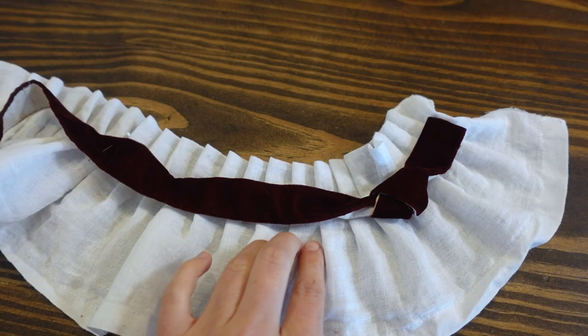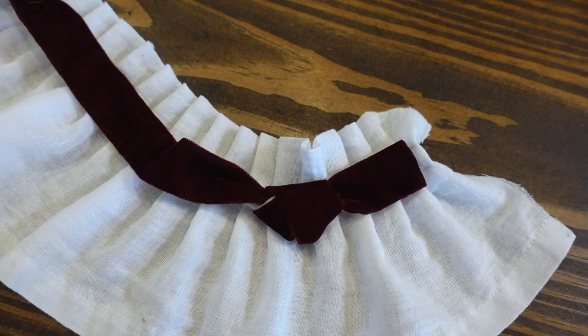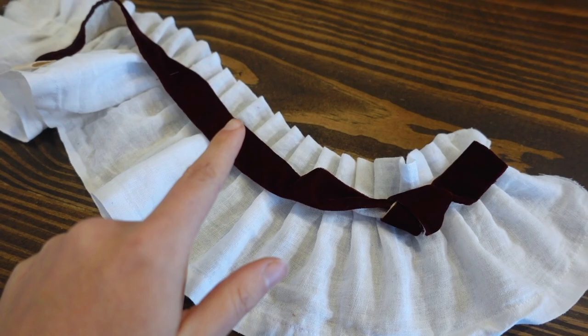So I just put a little knot in it to make it smaller, and I actually really like the look, so I didn't have to adjust the piece, and it adds a little character. So now I'm just going to pin that together, and then I guess I have to hand sew it.